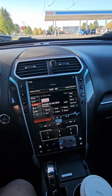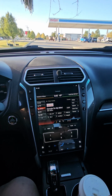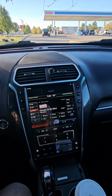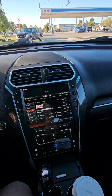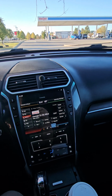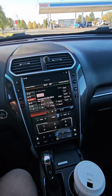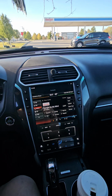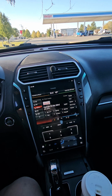It does matter which system you buy, so if you want to order this or you're looking for something different, make sure what system you have, the Sync 1, Sync 2, or Sync 3. It does matter when you order it because of what comes in the back of the system. Now, I know I put this together already. I've been working out some bugs and problems with the system since I purchased it last week.